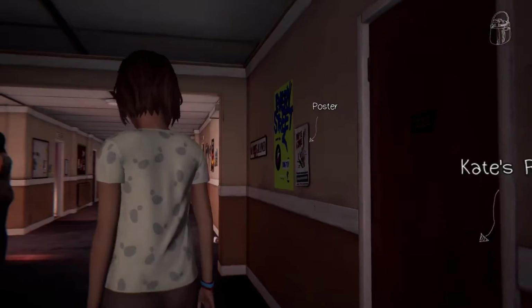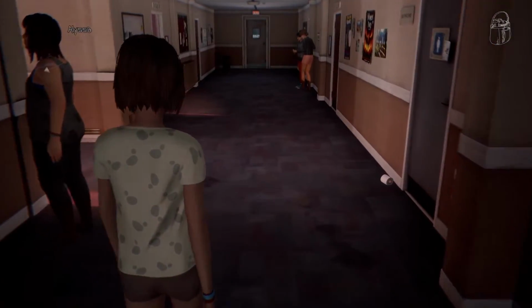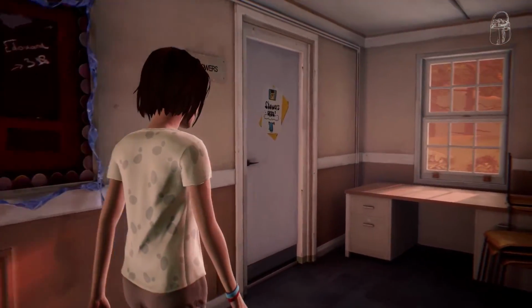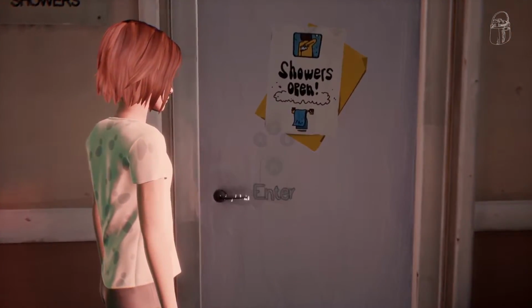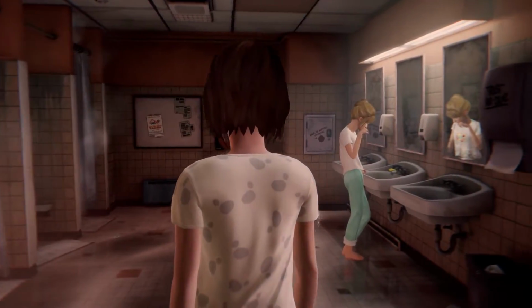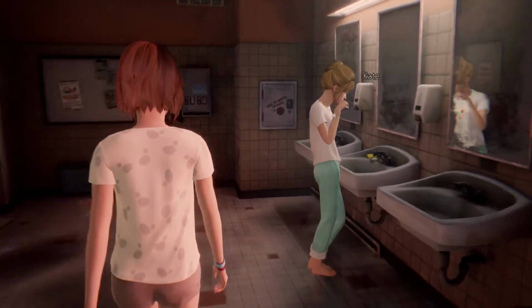Head left where Alyssa is and enter the door on the left, to enter the shower room. You can talk to Kate about the book she wants back. If you don't talk to her, you will get a text instead. Head into the shower, and after the cutscene, for a minor choice, you can rub off the link on the mirror.